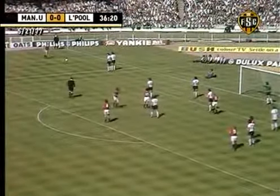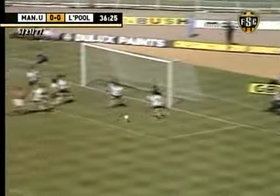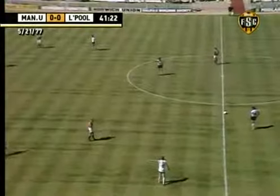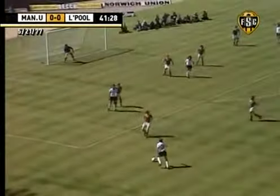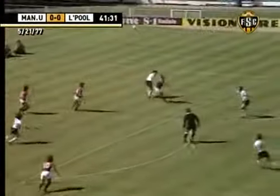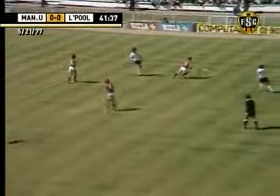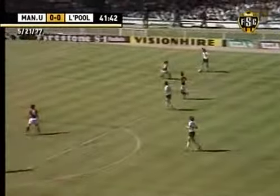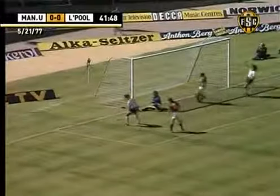So Gordon Hill to take the free kick for United. Pearson got up well, and here's Koppel. McElroy. But he's in space again here. Johnson's header back. Not a good clearance from Hill. So here's McDermott. Well played for Case. Kennedy!